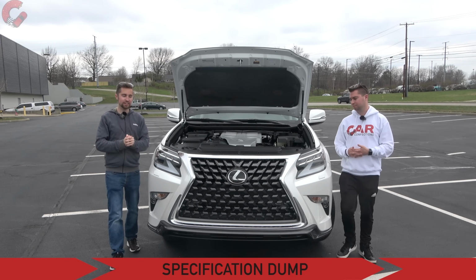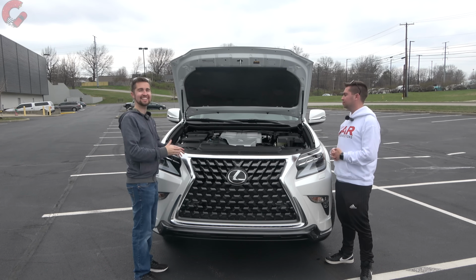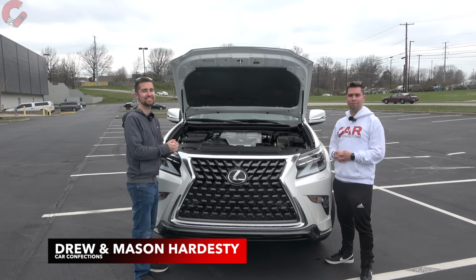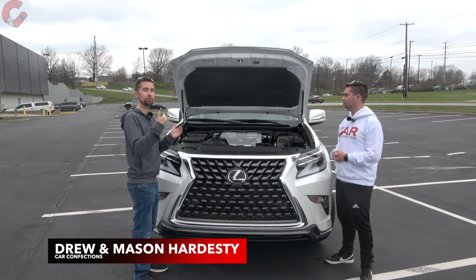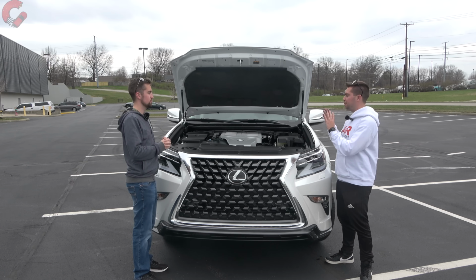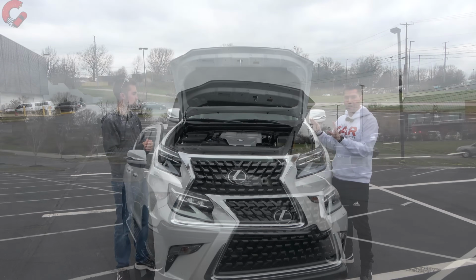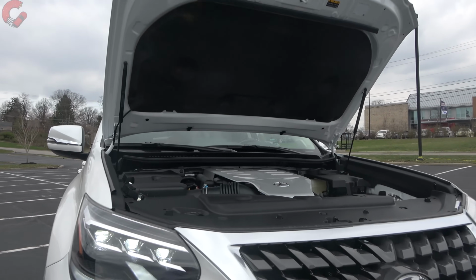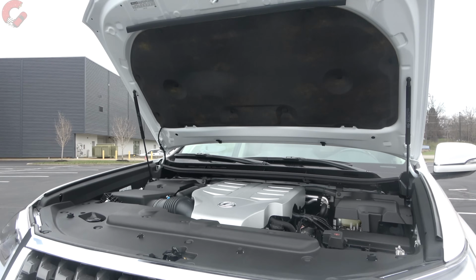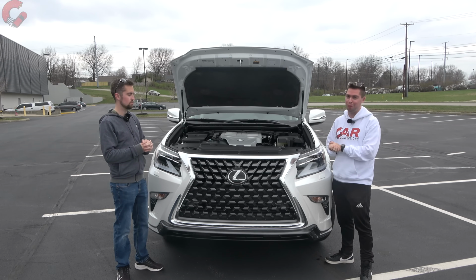So let's start out with a quick spec dump about what's under the hood of this GX 460. Well, the 460 actually does mean something with this model. It means the displacement of the V8, 4.6 liter V8, naturally aspirated, 301 horsepower, 329 pound-feet of torque. It's going to be paired to a 6-speed automatic transmission. Full-time 4-wheel drive is standard on every single GX model, and as far as your fuel economy ratings, it's going to be an old school and earth-killing 15, 19, 16 miles a gallon combined. So not great fuel economy, but you don't buy this vehicle for that reason.